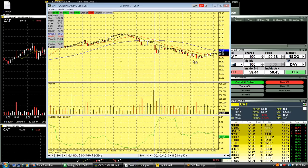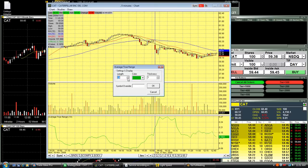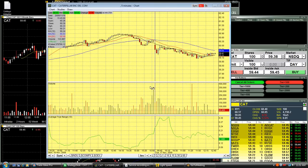For instance, on this stock here, Caterpillar, if you wanted to put in a trailing stop, this right here is the average true range, which averages over the past 14 days. I think that's what this was, 14 day. Let's make that about a 10-day. So it takes these bars right here, which are 5-minute bars. It takes the average over the last 10 days of the range from open to close on each of those bars. So right now the range of each of these bars is 14 cents.